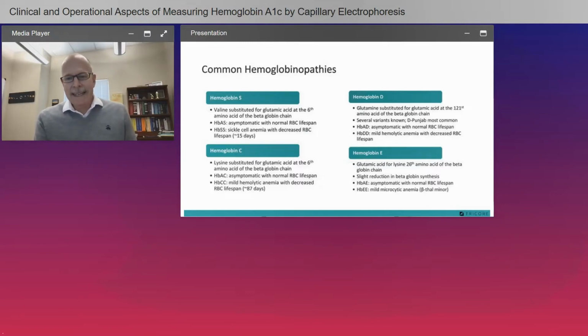And then hemoglobin E is a glutamic acid substituted for lysine at the 26th position. Individuals with hemoglobin E show a slight reduction in the synthesis of beta globin. Heterozygous individuals are asymptomatic with a normal lifespan of RBCs. Homozygous individuals have a mild microcytic anemia, and because of the decreased synthesis of the beta globin chain, they have indicators that give them a phenotype of beta thalassemia minor.